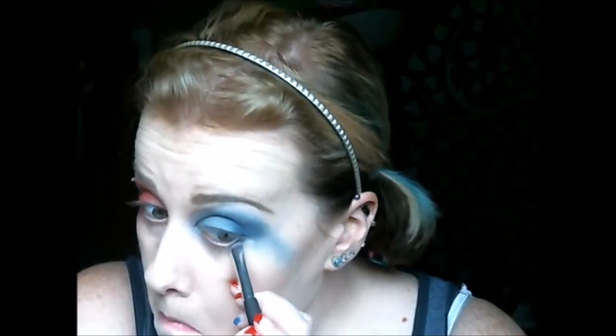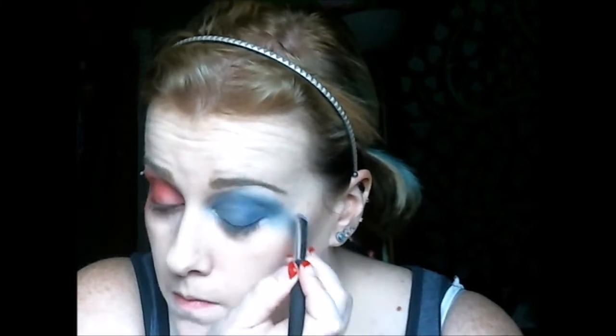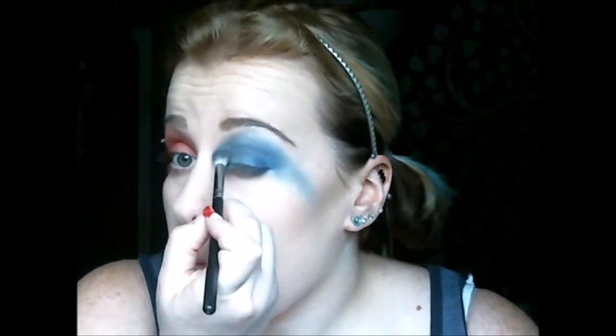And just keep blending until your heart's content. Smudge it out, go crazy. Gonna take my smudging brush once more into that dark blue and do the lower lash line. We're almost doing kind of like a smoky eye here, but not perfected by any means at all. Alright, I'm gonna take my fluffy blending brush once again with no other product on it and just blend out that harsh line.